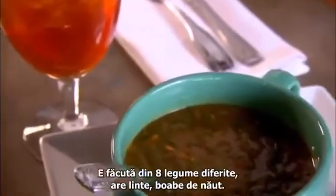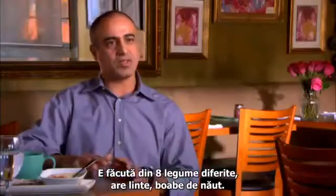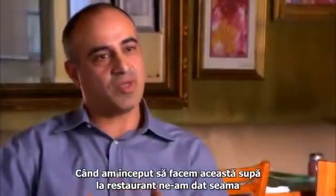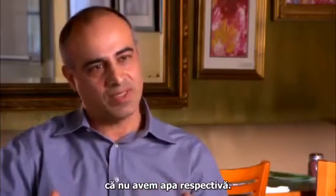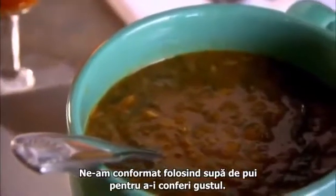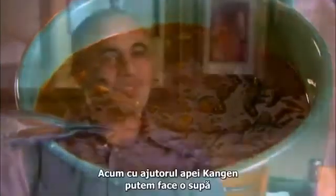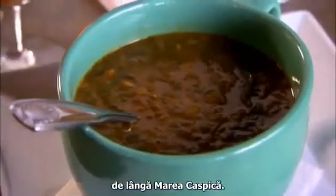It's made with about 8 different leafy green vegetables, with lentil, garbanzo beans. It was actually made with local water, which was clean water. When we tried to make the ash soup here at our restaurant, we realized that we don't have that water. We compromised by using chicken broth to bring the flavor of the soup. Now with this Kangen water, we're able to make the same soup that Frida's grandmother used to make high in the mountains above the Caspian Sea.